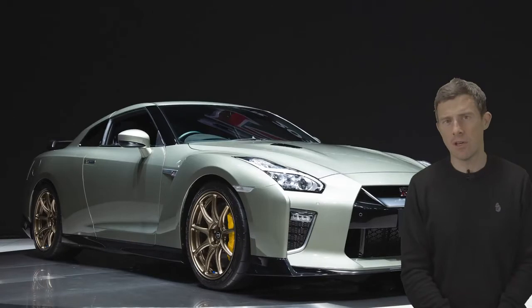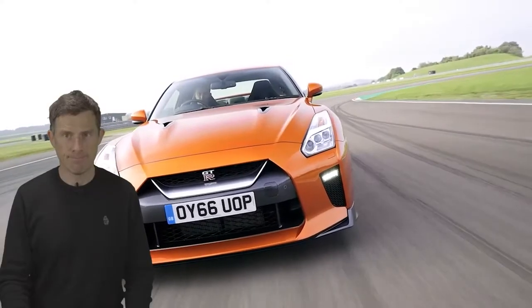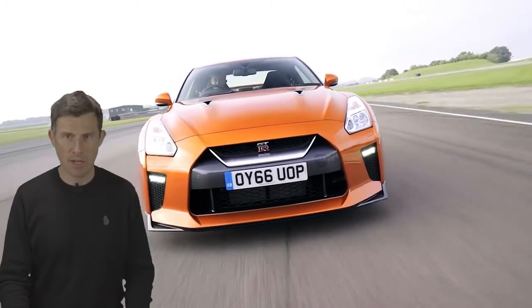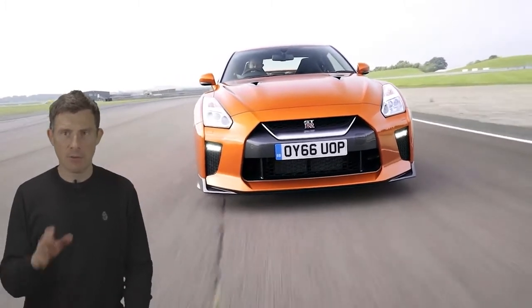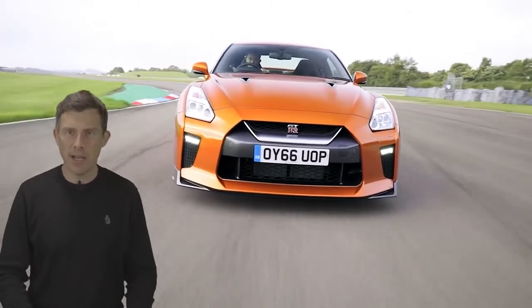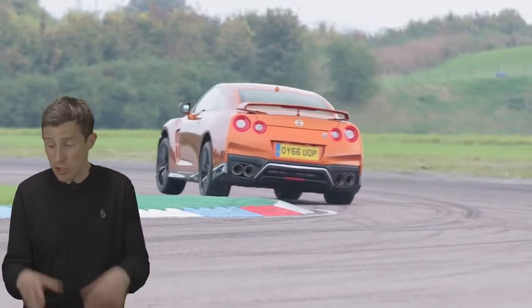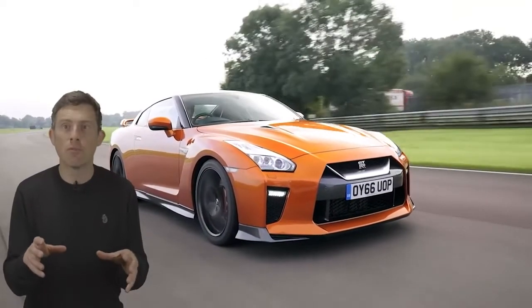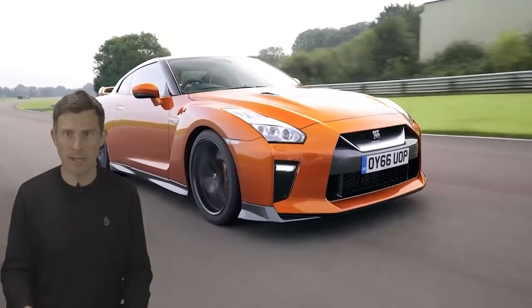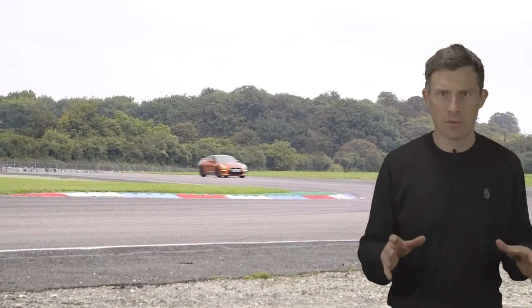I'll tell you what would be scary for you, the word hybrid. Nissan could be considering hybridizing the R36. But don't worry, they're not going to do a downsized thing like Mercedes with the C63. It's likely they could actually use the 3.8 litre V6, but just use hybridization to improve the overall fuel economy to hit emissions targets. You see, Nissan has already dabbled with hybridizing a high-performance twin-turbo V6.